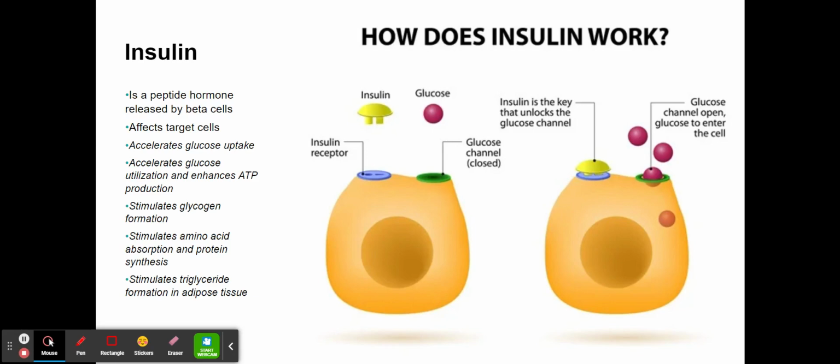This effect occurs for two reasons. One, the rate of glucose use is proportional to its availability, so when more glucose enters a cell, more is used. And two, second messengers activate a key enzyme involved in the initial steps of glycolysis.